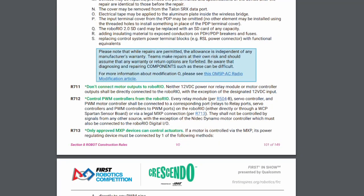Blue box. Please note that while repairs are permitted, the allowance is independent of any manufacturer's warranty. Teams make repairs at their own risk and should assume that any warranty or return options are forfeited. Be aware that diagnosing and repairing components such as these can be difficult. For more information about modifications, please see this OM5P-AC radio modification article.